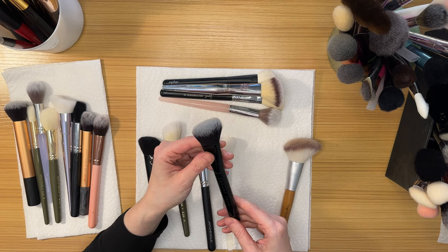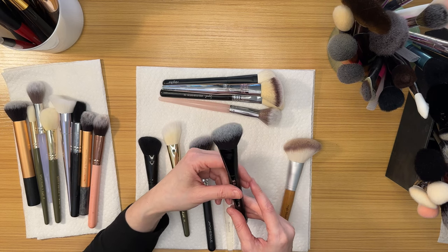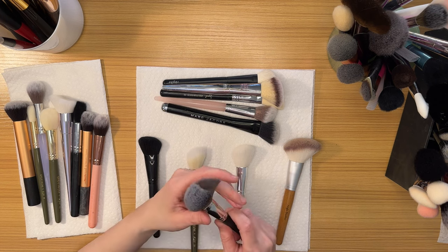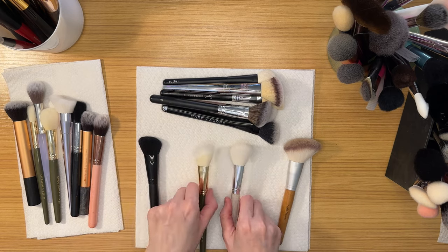This one I really like. It's a little more pinched, so I don't use it quite as often, and frankly I think it just got a little bit lost in the shuffle of all of these brushes, but I definitely want to keep this Marc Jacobs one. This Japanese brush also, I don't know why I haven't been using this one recently, because this one looks really nice. We're gonna keep that one.